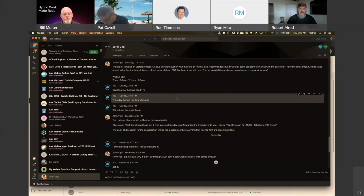The messaging functionality comes with the calling functionality. So if you buy calling, you get the messaging functionality for free. Let me finish up the external people real quick, and then I'll move on. If you send an invite to an external person whose organization doesn't have the WebEx messaging functionality, we'll send them an email and invite them to a freemium version of the client. It's completely free for them.